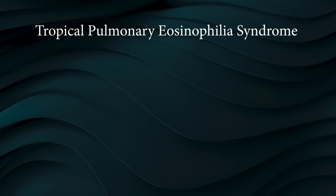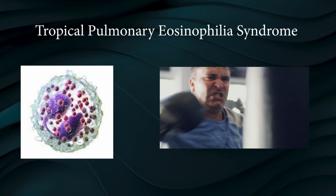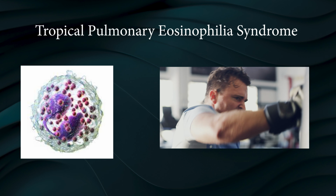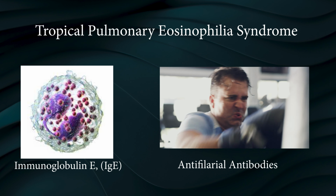As mentioned earlier, tropical pulmonary eosinophilia syndrome can also present itself as a result of filarial worm infection. This particular condition denotes a larger than normal presence of eosinophils, which are the strong white blood cells that combat disease in the body. The increased presence of these white blood cells is also typically accompanied by higher levels of immunoglobulin E, along with antifilarial antibodies.